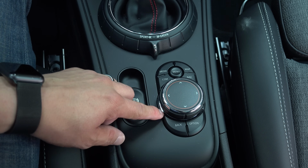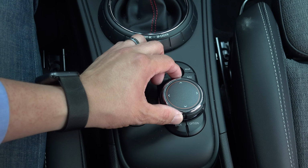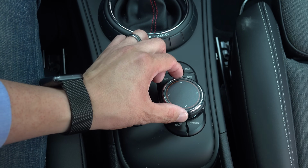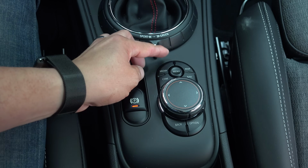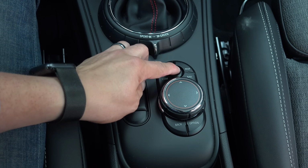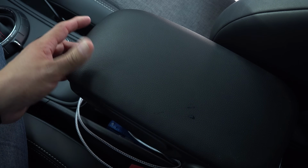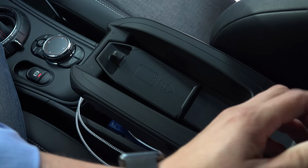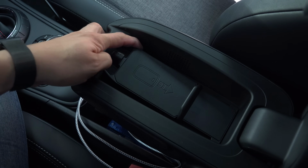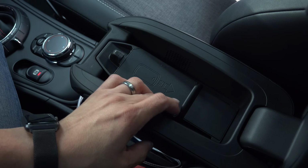This is very similar to what we see in BMW's latest iDrive. This features finger writing recognition, and this toggle scrolls around, clicks down to enter, toggles up, down, side to side, and then we have some direct access buttons for media, communications, map, nav, a menu button, back button, and of course vehicle options. Between the front seats, we find a softly padded center armrest. This opens to reveal a cell phone holder. This is optional. I probably wouldn't get it because larger smartphones don't fit inside this little area.